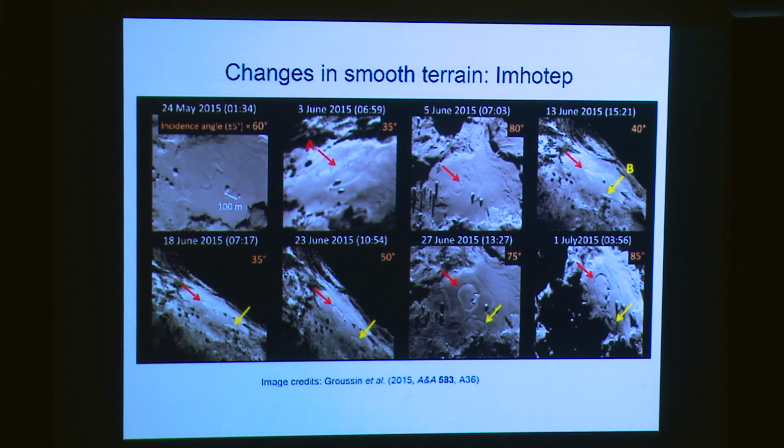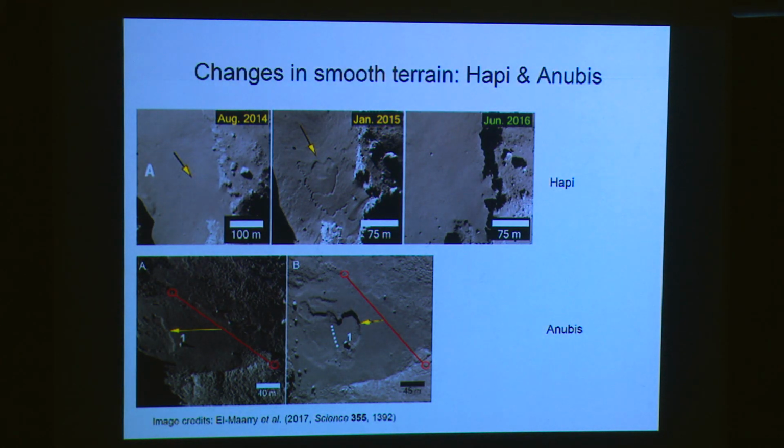I will just show you some images showing that these smooth terrains are not static. We saw changes in them. We saw depressions forming, maybe 1 meter deep or so, and they were expanding almost like rings on water, and this was quite fast. They grew about a meter per day or several meters per day, often starting at a corner in this smooth terrain, and expanding, merging, and doing all sorts of weird stuff. This is one example. Completely smooth in August 14. By January 15, we had this elaborate structure, and then in June 16, back to smooth again. So this comes and goes.